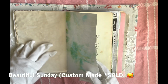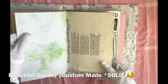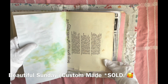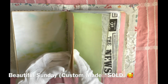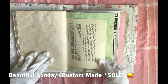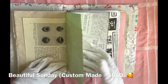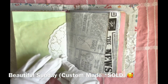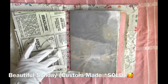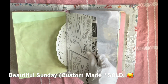Okay, other side of the coffee dyed paper, and the textured watercolour or food colour dyed paper has a sort of nice texture to it. A little bit of book page for interest with some nuts on the back. Green dyed paper and a doily, and that's the end of the green signature. And I just put this, it's actually wrapping paper, but I liked the feel of it.